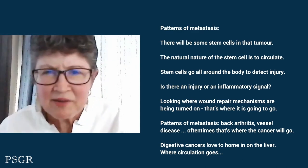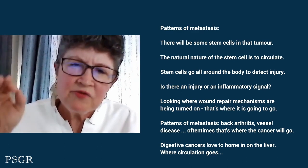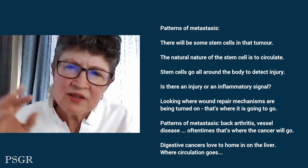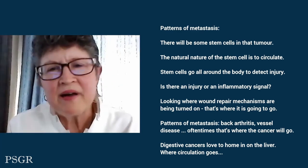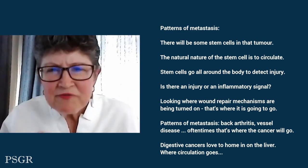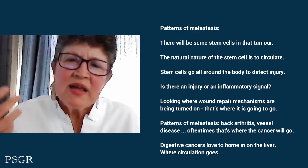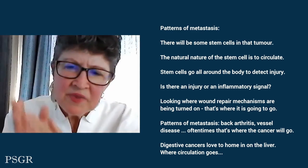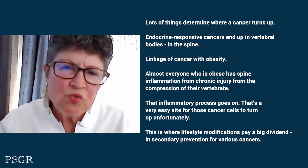Oh, does somebody need me? It's asking that question, is there an injury? So it's going to detect an injury or an inflammatory signal. It's going to detect anything like that where wound repair mechanisms are being turned on, and that's where it's going to go. And so when we look at patterns of metastasis, people that have back arthritis, or vessel disease, that's oftentimes where the cancer goes. And digestive cancers love to home in on the liver. That's where they seem to find their anchoring, and it's also the basis of where the circulation goes. So there's a lot of things that determine where a cancer turns up.